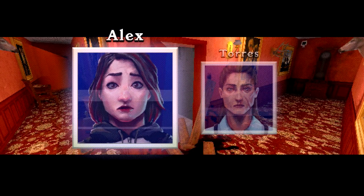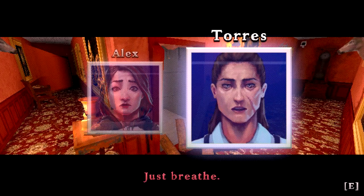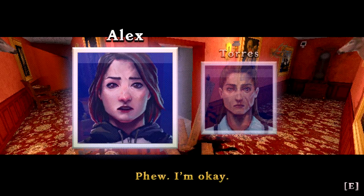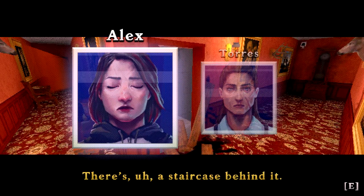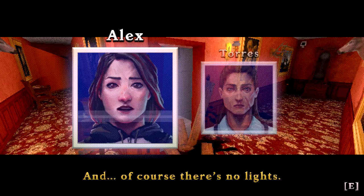Okay, scaring myself. Not the most productive thing I've done tonight. Good job, Alex. Just breathe. In, out. In, out. Phew, I'm okay. There's a staircase behind it. It goes down. And of course, there's no lights.